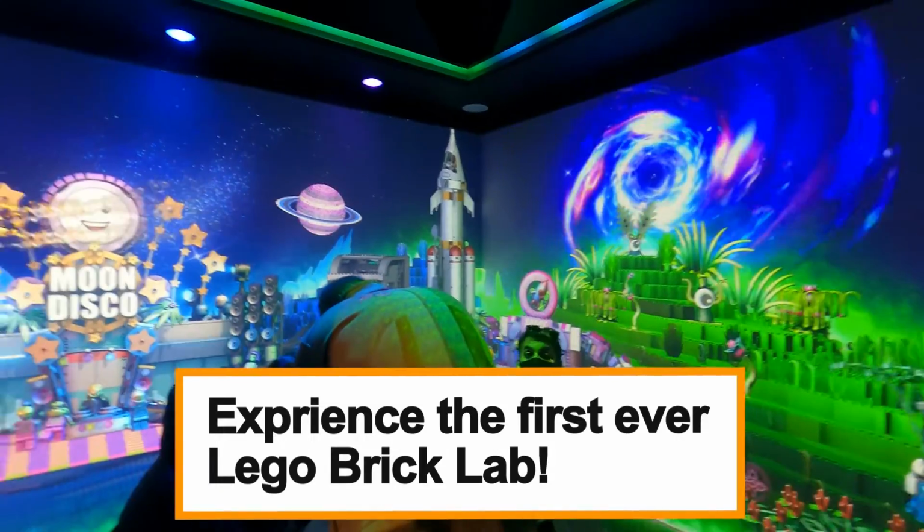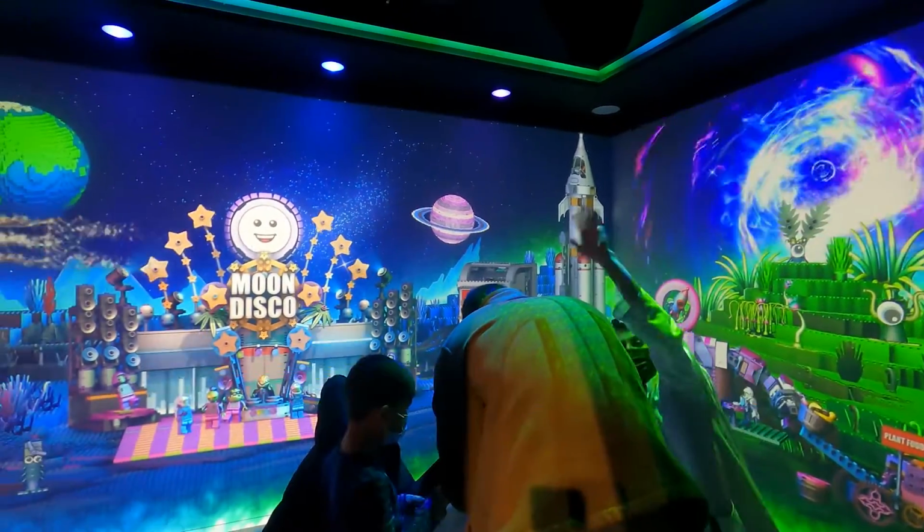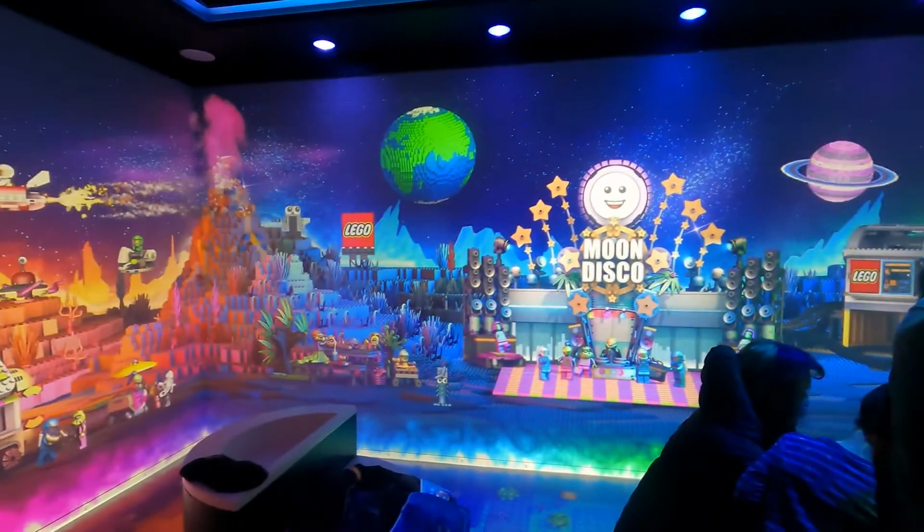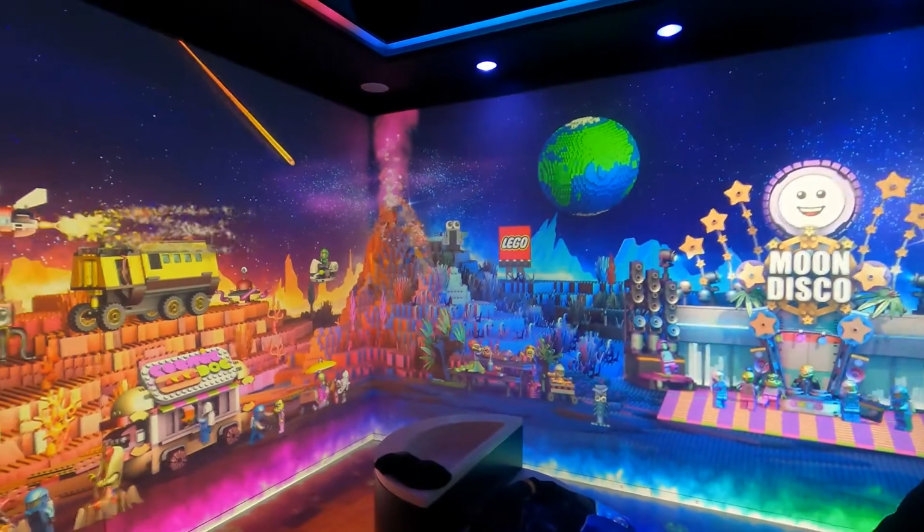Experience the first ever Lego Brick Lab. Check out an amazing, immersive new experience that combines Lego building with digital play like never before.